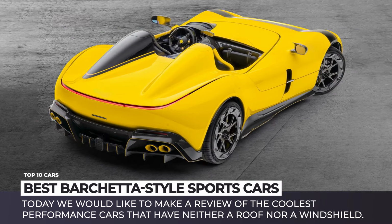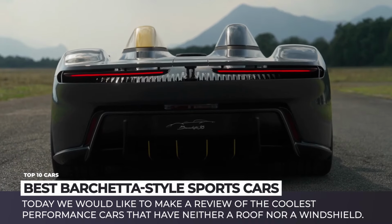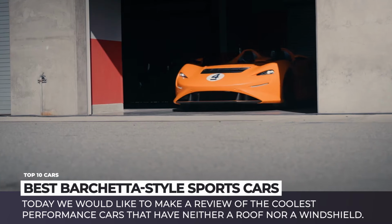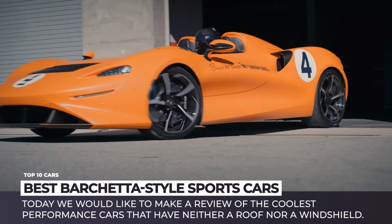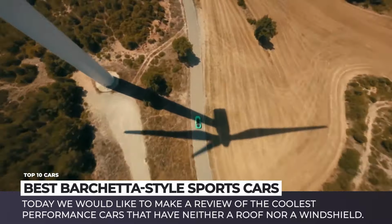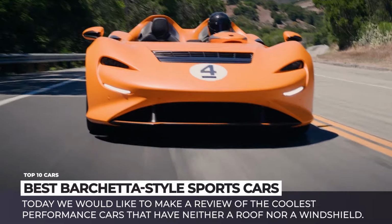Supercar manufacturers love to pay tribute to automotive achievements of the past and bring back body styles that were popular in the past. The revival of the Barchetta style has been one of the most unusual trends among supercar builders over the past decade. So today, we'd like to make a review of the coolest performance cars that have neither a roof nor a windshield. Let's get started.